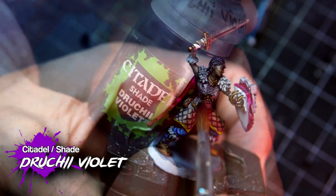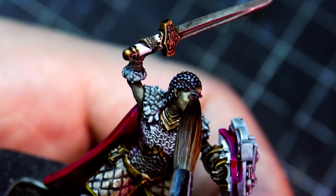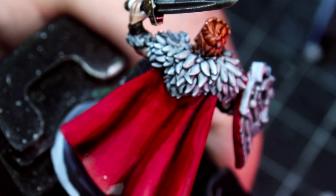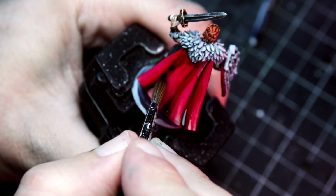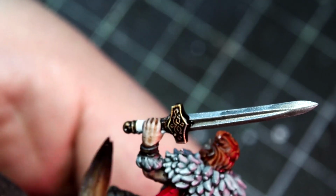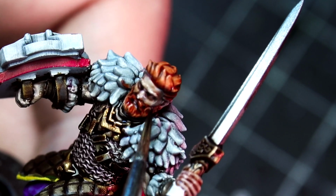We are going to use a little bit of Druchii Violet to add saturation to the chainmail, the dark skin of the female knight and the recesses on the red cape. Using these instead of black adds a more interesting, more nuanced darkening in areas in a way that they don't look as saturated and, you know, as dead as if we use black.